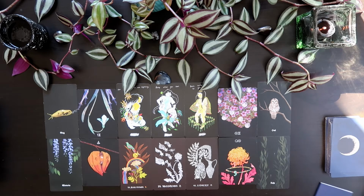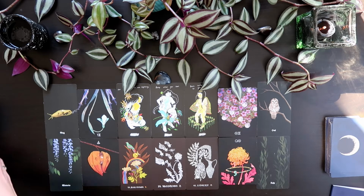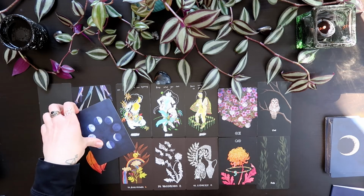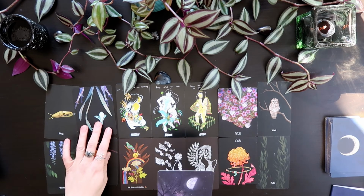This is really cool. I didn't know what to expect. We'll do some Moonology cards for some final advice. Please, spirit guides, advice for group 1.